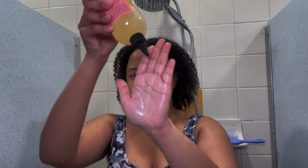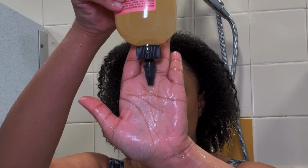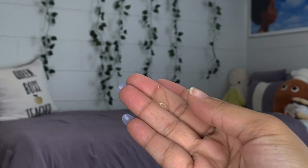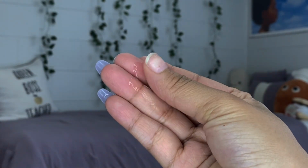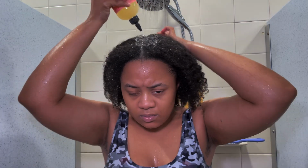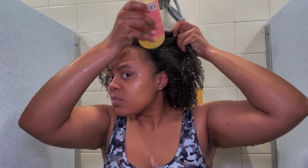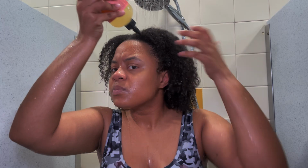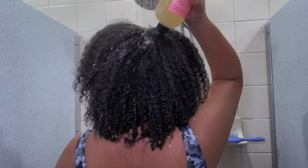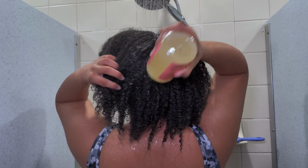Now this, I'm going to show you guys the consistency, and then we're going to get into how it feels in my hair. So this, I've seen this so many times, and they say it's non-stripping, but the container says drench strands in the shower and apply the cleansing rinse throughout the length of your hair, and use fingers or palms to massage to emulsify with water until hair is clean. Now on first application, I did like that it had a nozzle. I love the nozzle on this because I'm able to apply it to my scalp directly and get straight to the root and the problem.